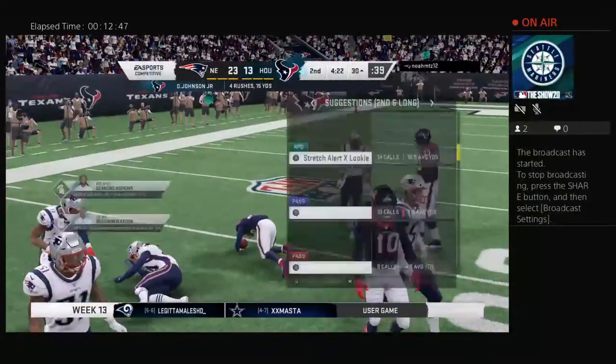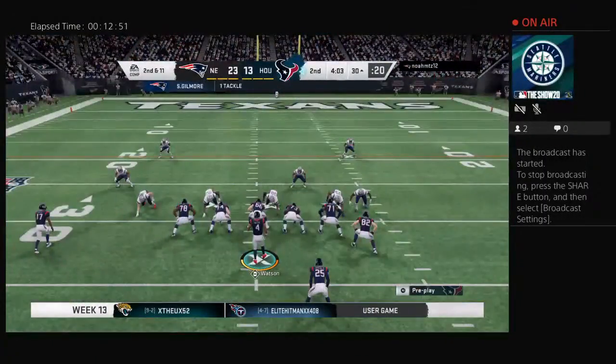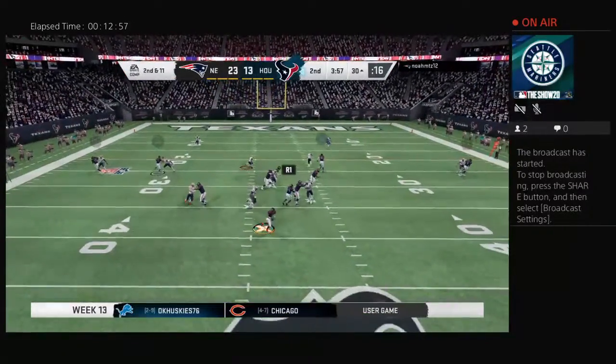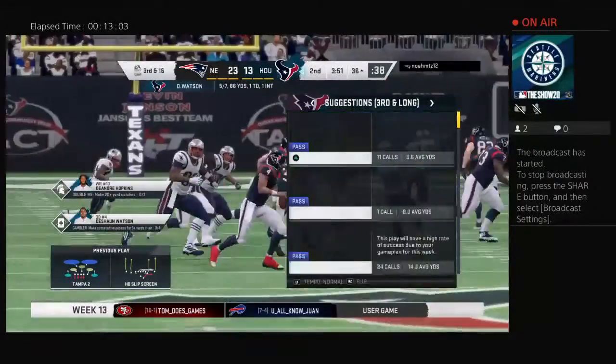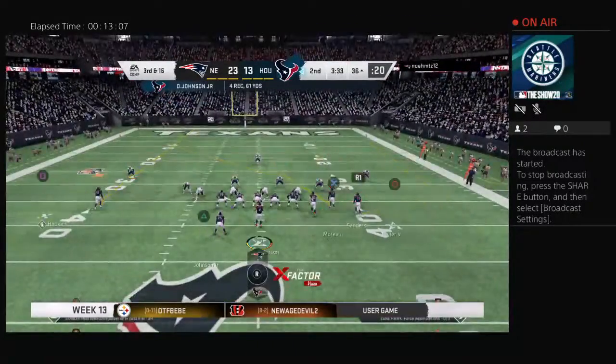Here's a run on 1st down that doesn't accomplish anything. In fact, he's going to be tackled behind the line for a loss of 1. After the loss to start out, here's 2nd and 11. To throw is Watson. Screen play, Johnson. And that play went nowhere. Losing yardage. It'll be back at the 36.